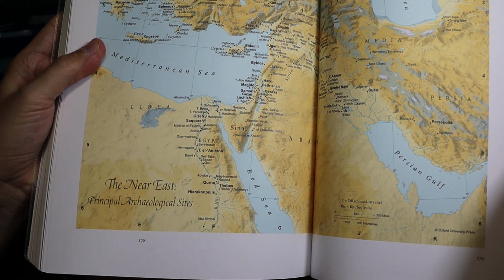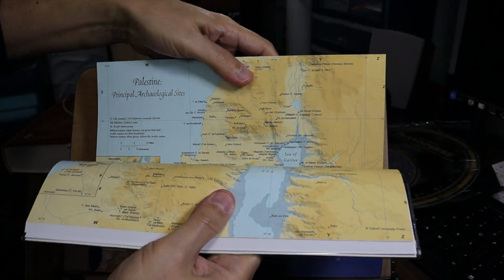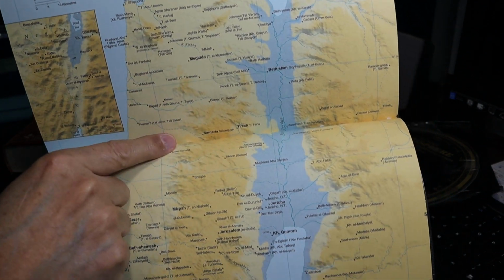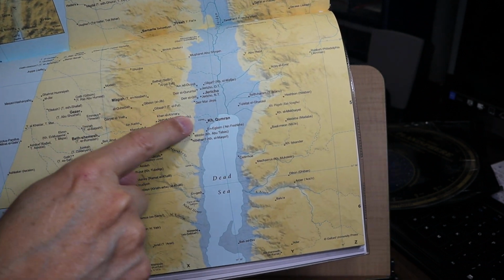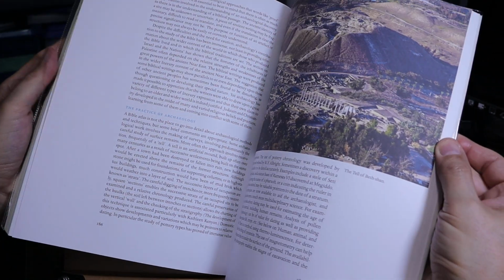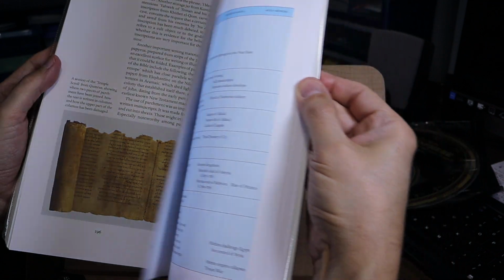These are principal archaeological sites in the Near East. Here is Palestine, principal archaeological sites here. So here's Megiddo, and here's Jericho, Jerusalem, and Qumran. Okay. And we're almost at the end. We may be out of maps by now.